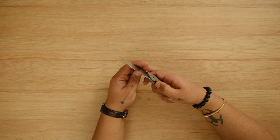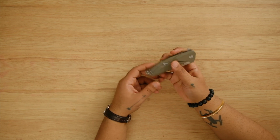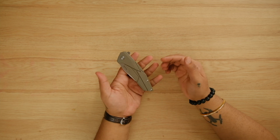Great for everyday carry. A bit bigger for everyday carry, but I don't mind it, using it every now and then. Flipper mechanism. Love the steel. Love everything. The deep carry clip on the back, the paracord lanyard hole, the G10 handles, the scale. I think this one is the best bang for the buck knife in my collection.